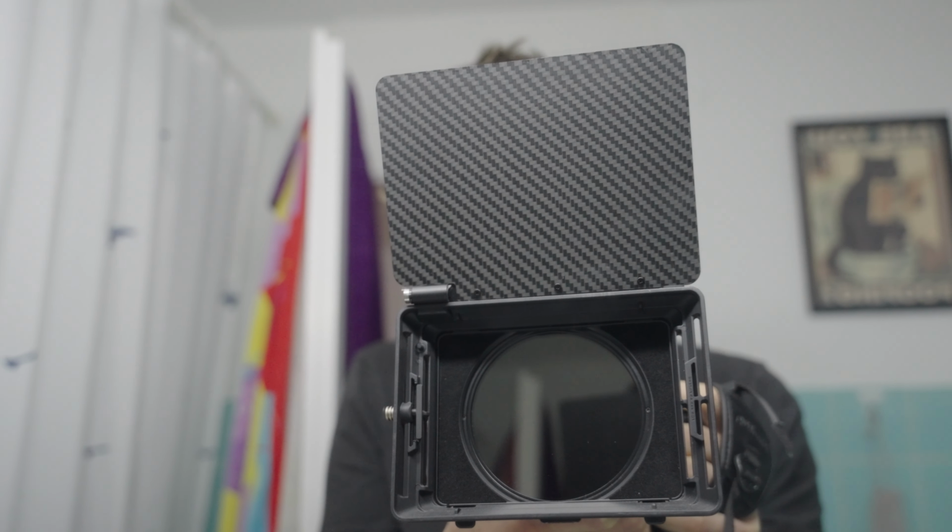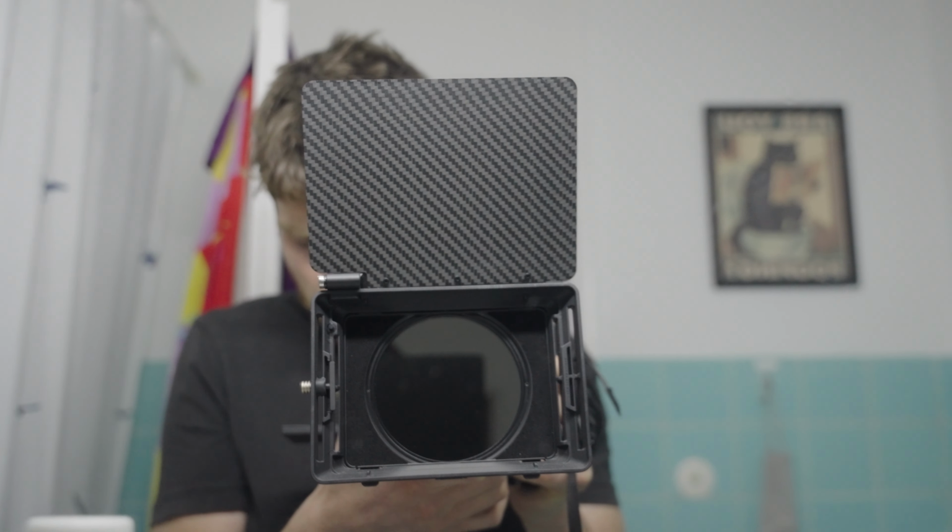The solution I've come up with is this Tilt Mirage matte box. It's quite a nice product, but it's not ideal. It's annoying when you want to change the lens, but it's the best thing that I've managed to come up with.